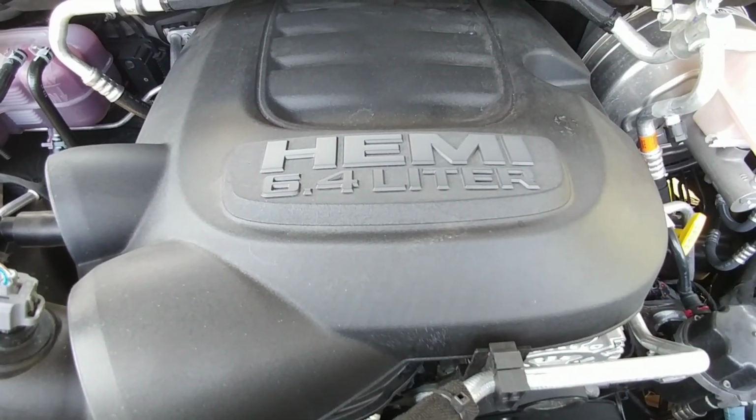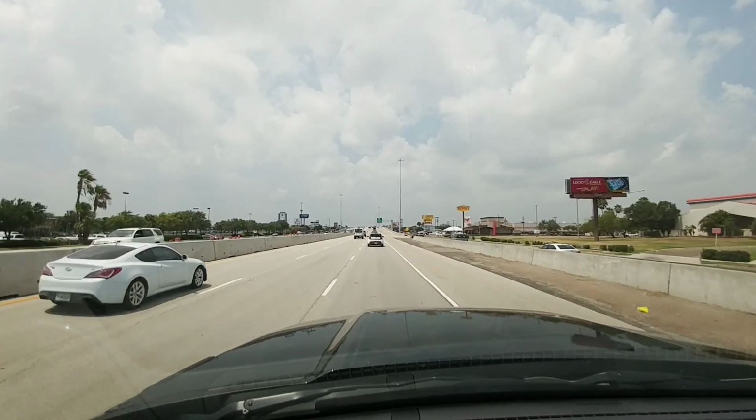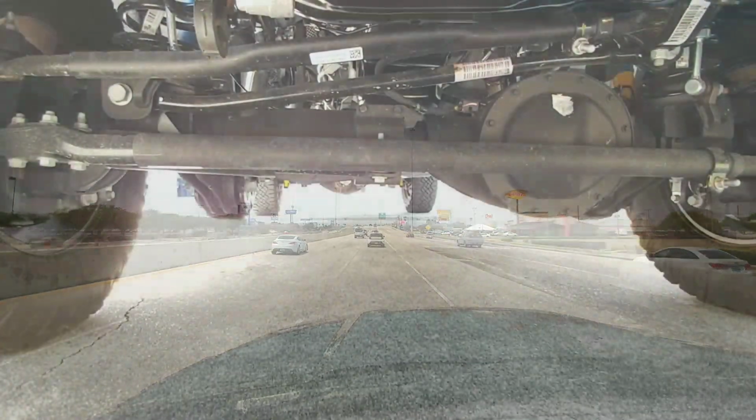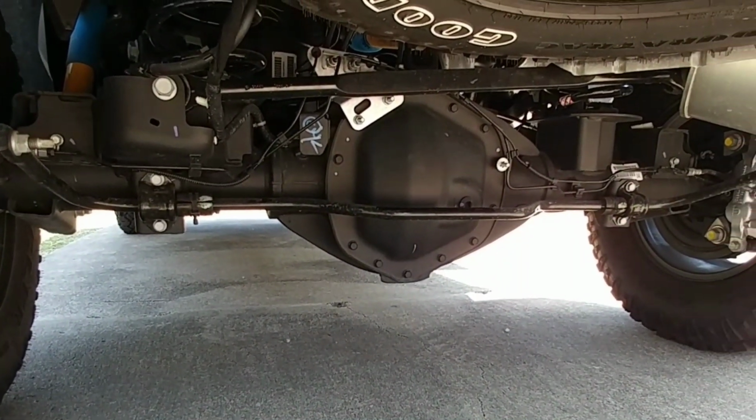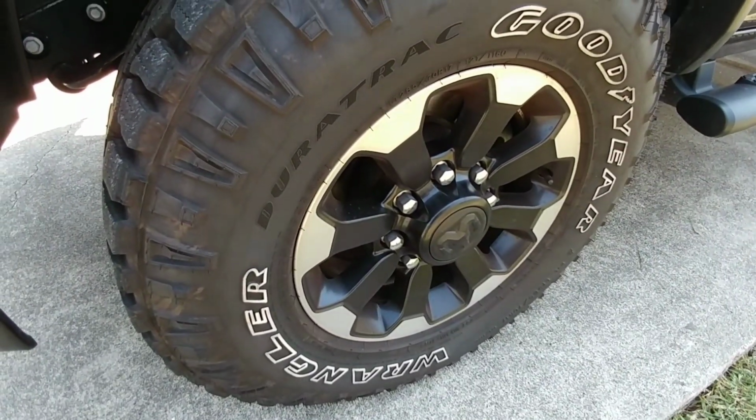So when you hit that throttle, it just gives you that great V8 tone that you expect from the 6.4-liter Hemi that's in this. This truck is absolutely designed to give you peace of mind whether you're on pavement, whether you're on the beach, or whether you're going through mud or rocks. It is really designed to be that one-stop shop if you want an off-road capable truck.